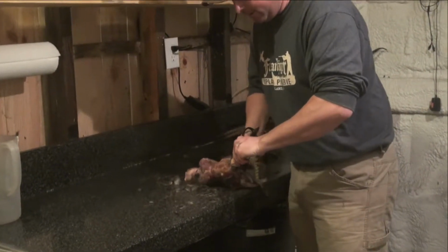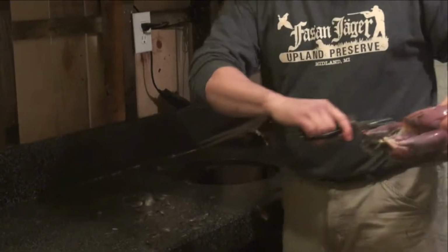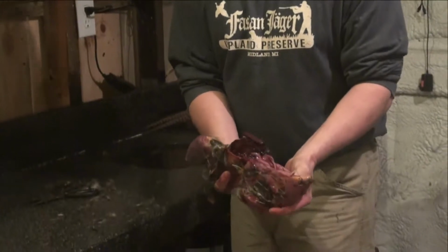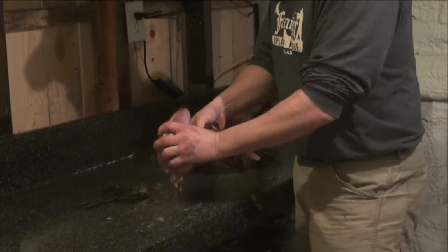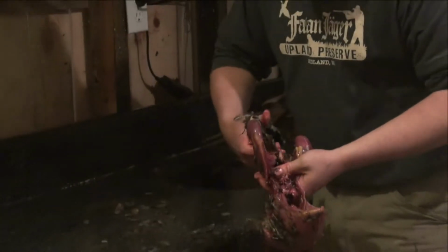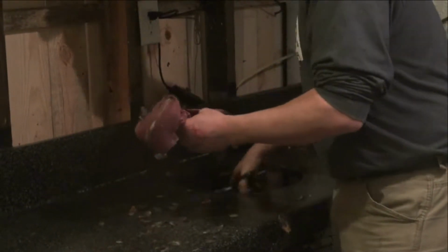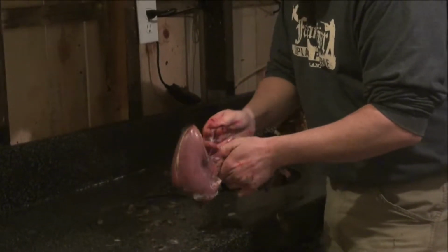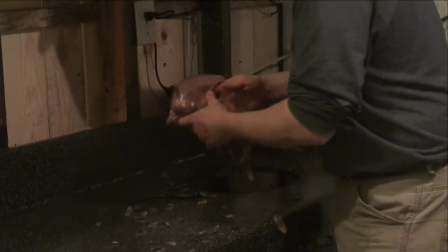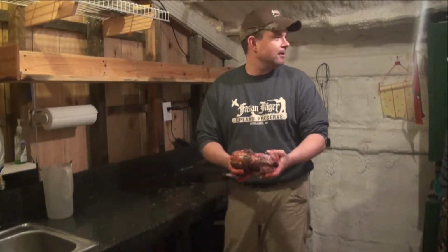Take their tail feather off. Then right there, snip right there. Pull that back. And I try to clean it up a little bit here. Get all the rest of his innards out of here. And that's basically, besides washing it off and putting it in the Ziploc, we're ready to go. Ready to rock and roll.